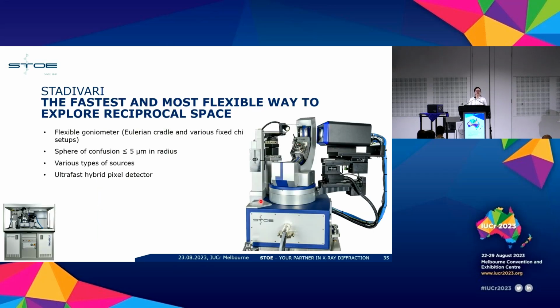And here you see the STADIVARI. This is the instrument on which we did this implementation. So this is our four-circle goniometer with a Eulerian cradle. As you see here, it has a sphere of confusion of less than 5 microns. We have various types of sources, and nowadays it's very often that users like to have 2 sources in one instrument. So for example, one source with hard radiation, one source with soft radiation. And then the ultra-fast hybrid pixel detectors, mostly from DECTRIS, as we see.